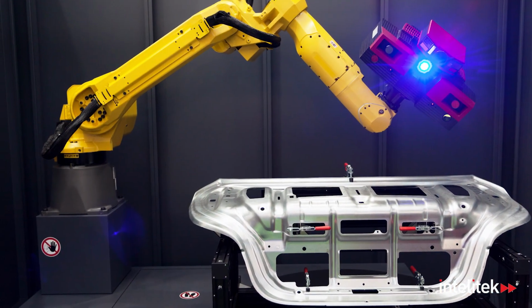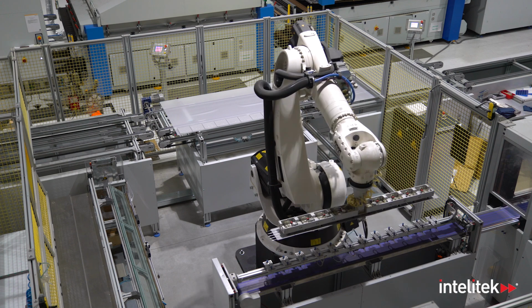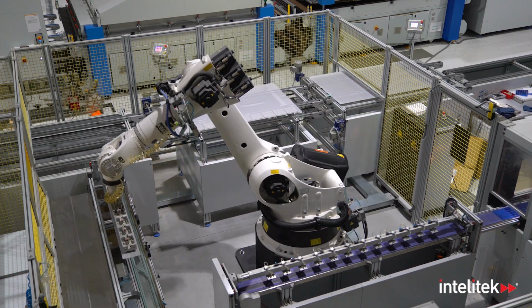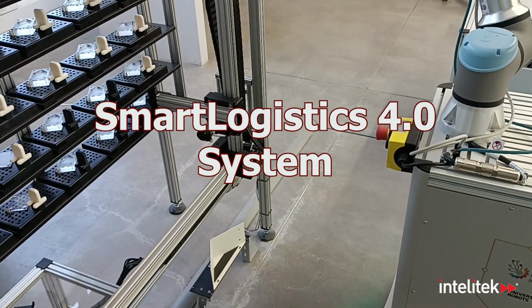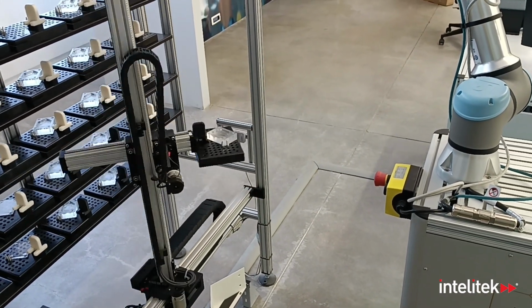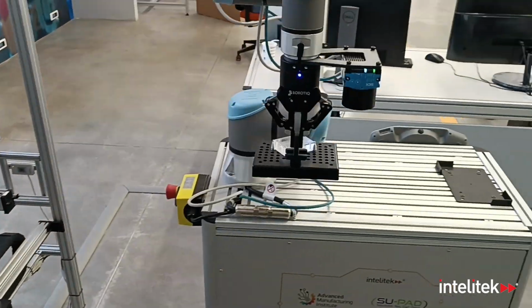Investigate the role of sensors in logistics. Marvel at how items are tracked as they move from place to place and robots are guided to their intended targets. Master the skills of the supply chain with Intelitek's SmartLogistics system, a scaled-down fulfillment center where orders are purchased, raw materials are retrieved from storage, and finished products are assembled and delivered.